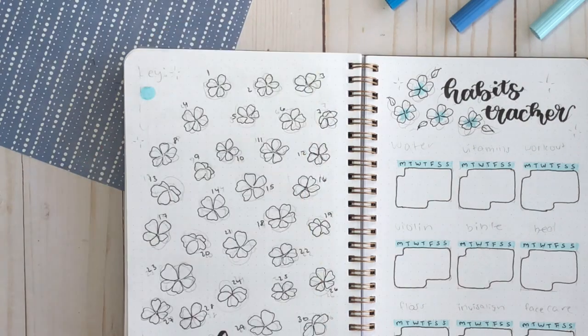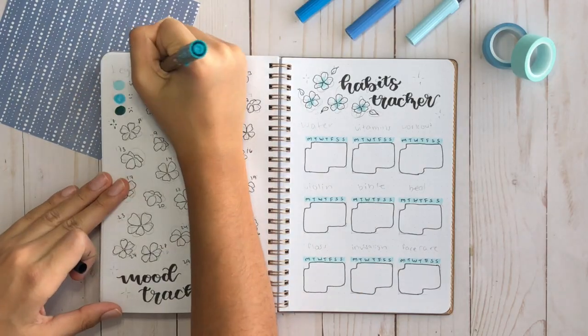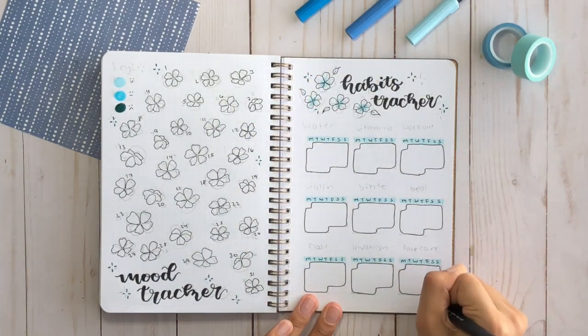And here's the little key in the top left corner that I was just talking about. These 3 little colors are the same ones I've been using for this entire theme, but hopefully I'll have mostly happy days because there hasn't been a dark turquoise flower throughout these entire spreads, and I don't know how that would look.